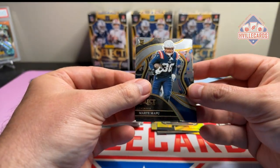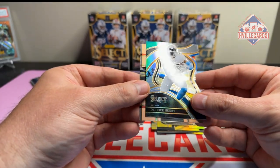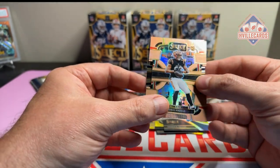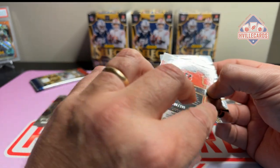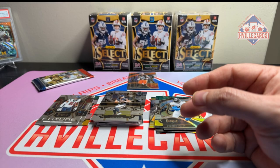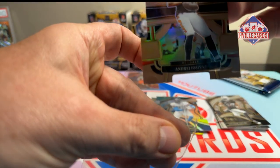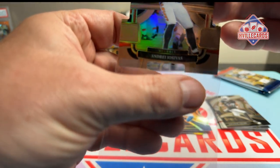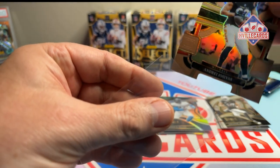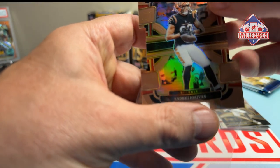All right, we got a Marte Mapu. We got a green and yellow Derrick Henry on the club. I like that. That's a copper. Andre Iosivas, yeah, him. That's out of 299. And a Tyler Boyd. All right. Use the Easy Glide ones on these because they are really easy to damage. Though this guy, I have no idea if I care. Come on, get in there.